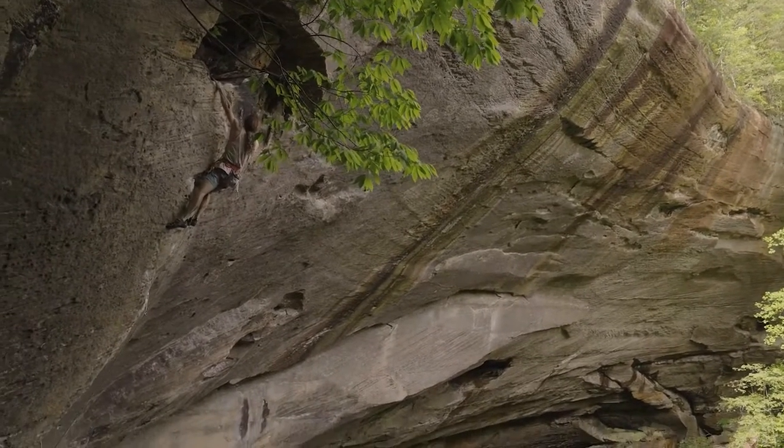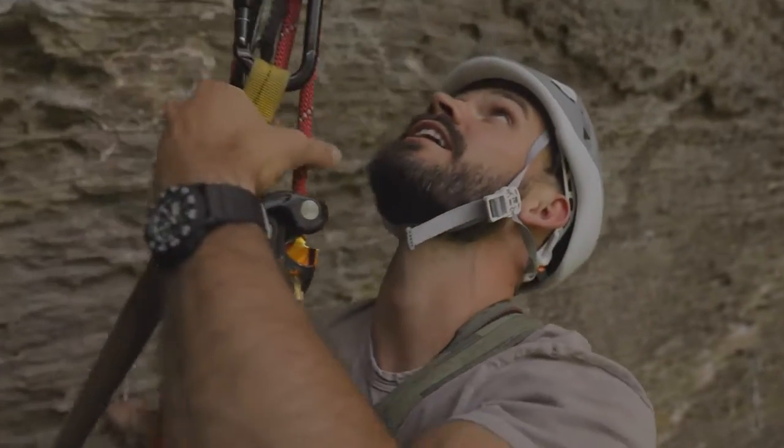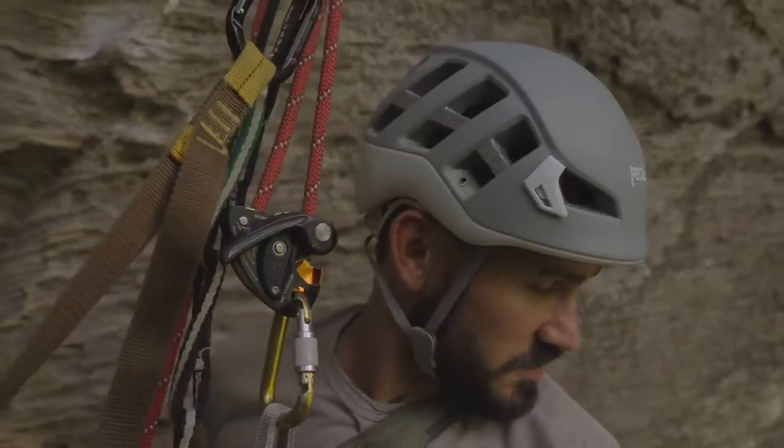Kind of my first time experiencing something like this, kind of crazy just having your gear latched to you, and safety first, but it's been cool seeing that different vantage point.